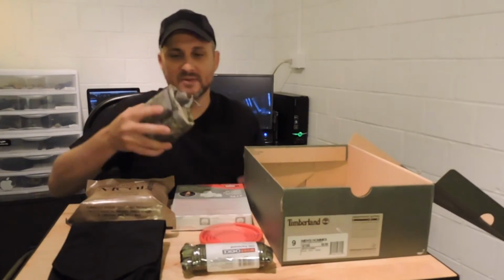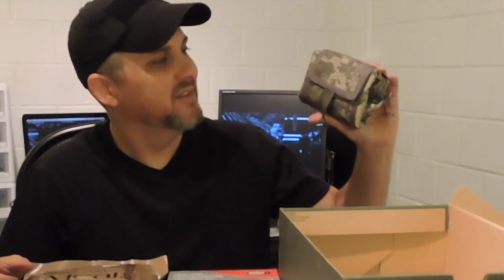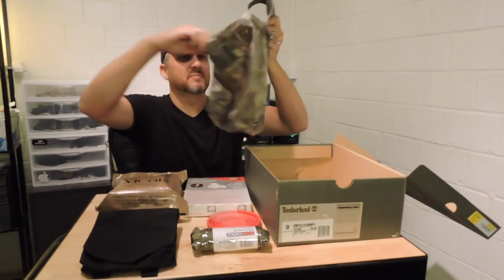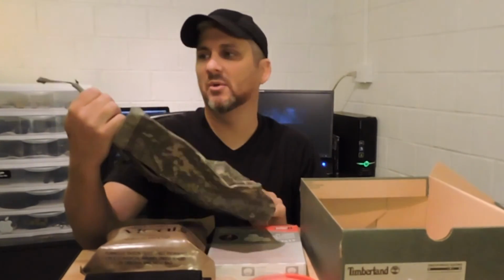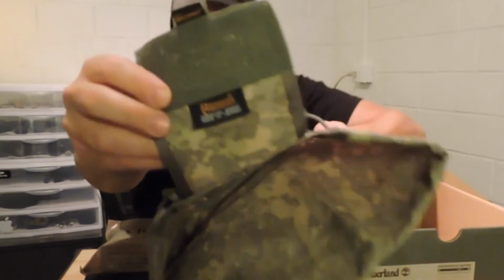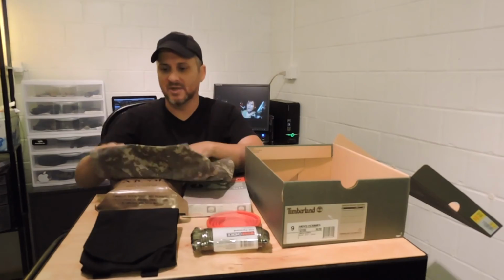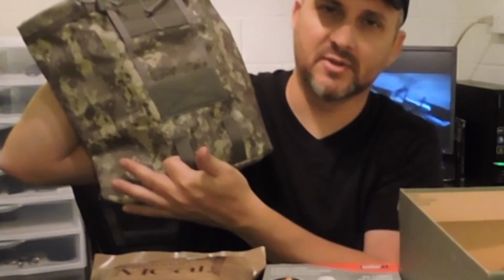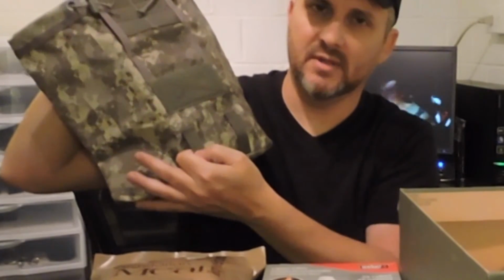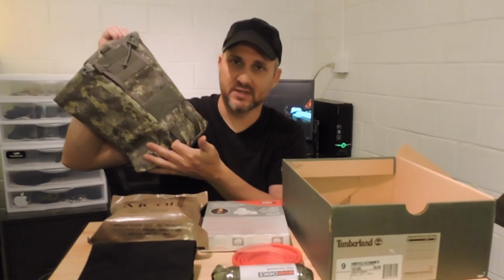And I found at the local Army-Navy store a Maxpedition dump pouch. It's the Maxpedition Mini Roly Poly. Get a good look at that. That's right. I'm excited about this sucker. It does not have the strap. I looked online, and the only thing missing was the leg strap.